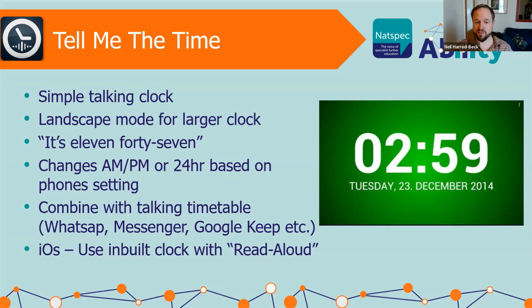And you combine that with a talking timetable in WhatsApp or Messenger or Google Keep. And you can actually help individuals to be completely independent in terms of they can tell what time it is and they know what time they need to be at places. And that can be a real breakthrough. For iOS, you can use the inbuilt clock and just use read aloud, which is an inbuilt feature in iOS to read it out. So no separate apps needed for iOS.